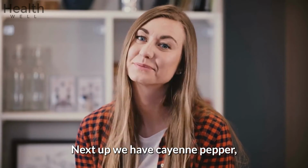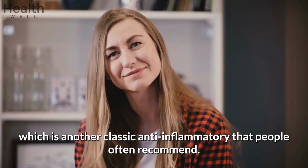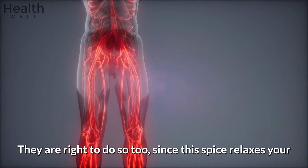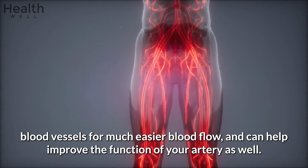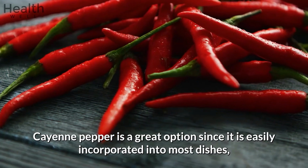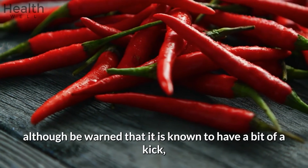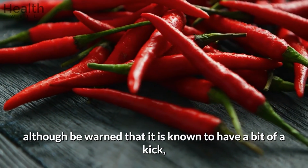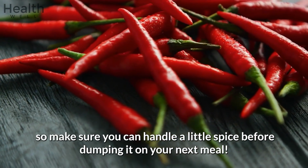Next up we have cayenne pepper, which is another classic anti-inflammatory that people often recommend. They are right to do so, since this spice relaxes your blood vessels for much easier blood flow and can help improve the function of your arteries as well. Cayenne pepper is a great option since it is easily incorporated into most dishes, although be warned that it is known to have a bit of a kick. So make sure you can handle a little spice before dumping it on your next meal.